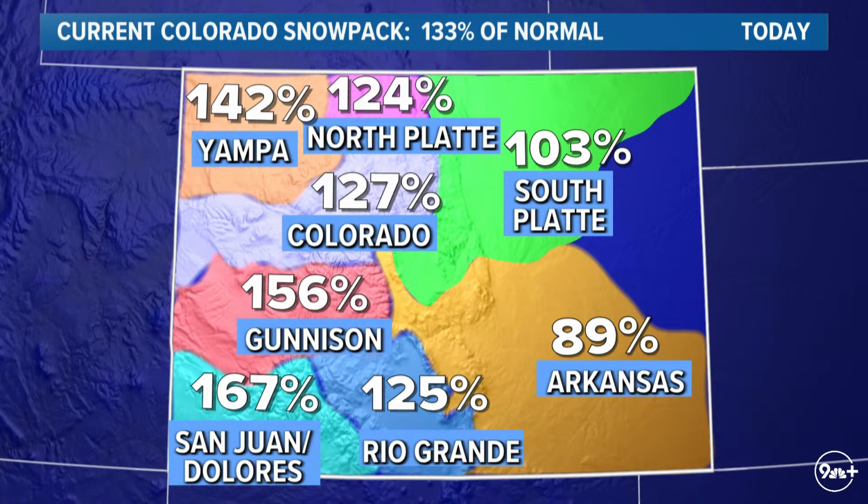But trust me, these snowpack numbers are just going to get a huge boost as we head through the week, because again, that consistent snowfall. Even the Arkansas River Basin, at the beginning of the month, I was just looking at this, they were about 75% of their season to date snowpack. They're now at about 90%. So we've seen some really notable and worthwhile improvements on snowpack.